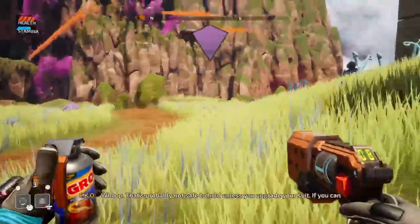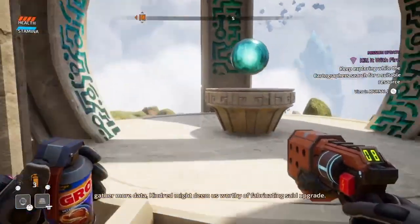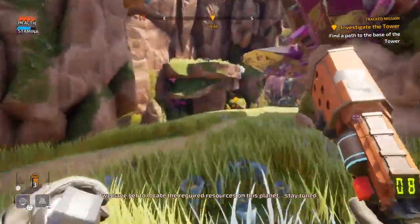Unless you upgrade your suit. If you can gather more data, Kindred might deem us worthy of fabricating said upgrade. That upgrade would be very useful indeed. I have sent a request to Kindred, but we have yet to locate the required resources on this planet.